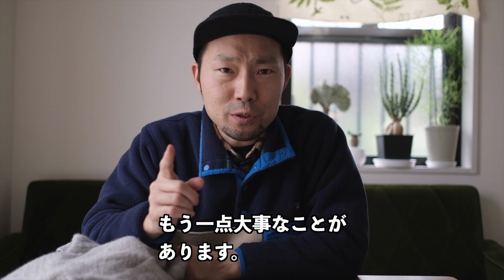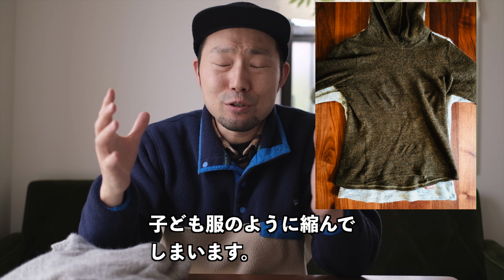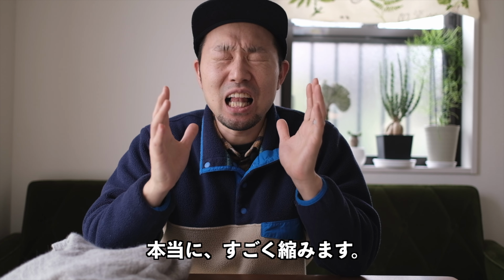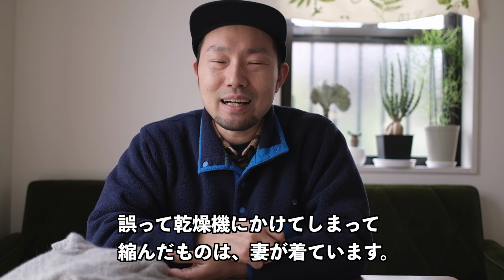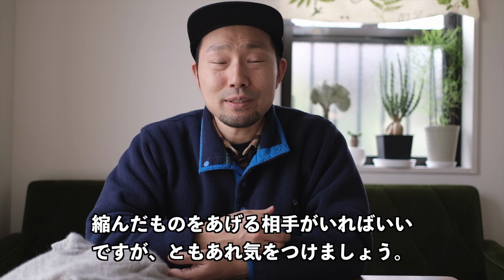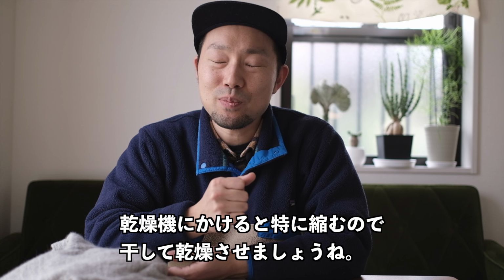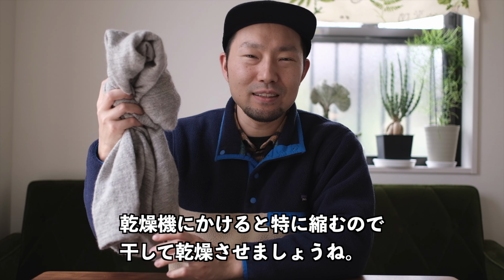Also, it is very important. If you accidentally put it in a dryer, it will shrink like your kids' clothes. Seriously, it shrinks a lot. I accidentally did once, and my wife is wearing the shrunken hoodie. If you have someone to give or share, it's alright, but be careful. It shrinks, especially after the dryer. So air dry is strongly recommended.